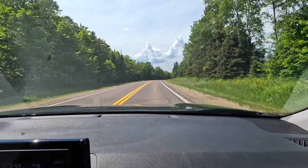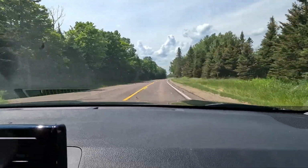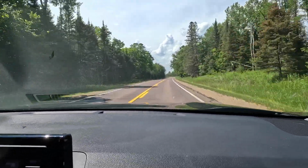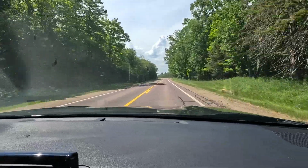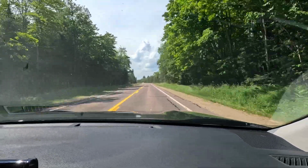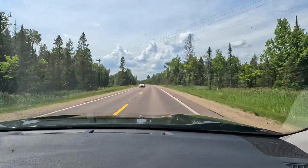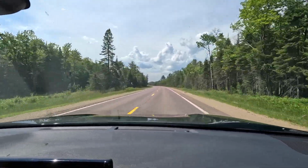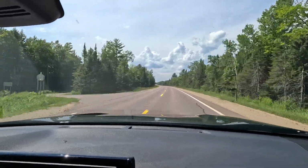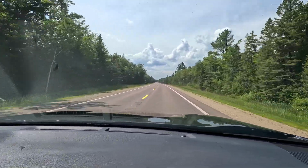41 heading into Marquette, and you can see the landscape, which is very beautiful. Coming from Escanaba, where I just left, it was very nice there. Saw some very old churches, saw an old theater. Now making my way into Marquette. But look at this landscape. Very remote. So what I thought I'd do is close out today's video.